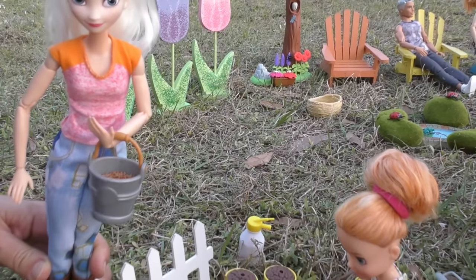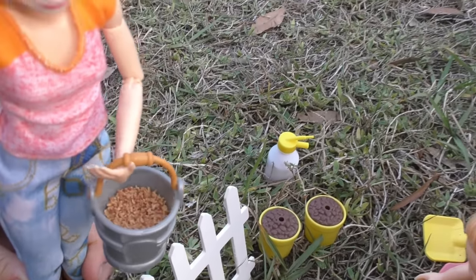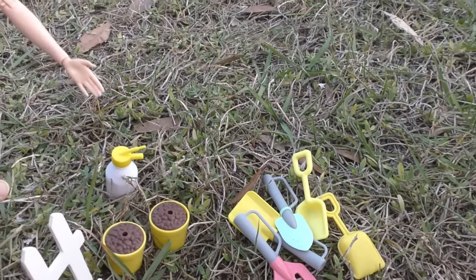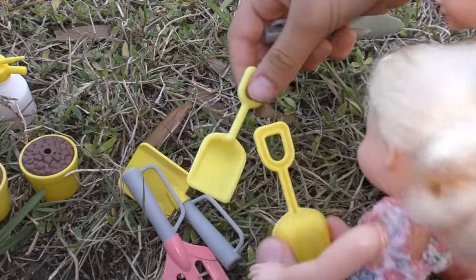And we have here seeds of beautiful flowers which we're going to enjoy in about a week or two. So just pick a gardening tool from here and start planting. Ooh, let's pick out our shovels. I'll take the yellow one.